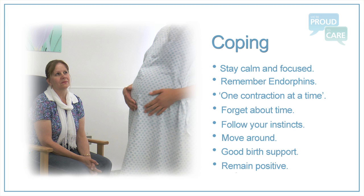Have good birth support from your partner, relative, or even a friend. They will help keep you relaxed, hydrated, and nourished. You will need calories for your labour to progress. If there is a clinical reason why you should not eat, your midwife will inform you of this. Remain positive. Each contraction is one closer to holding your baby.